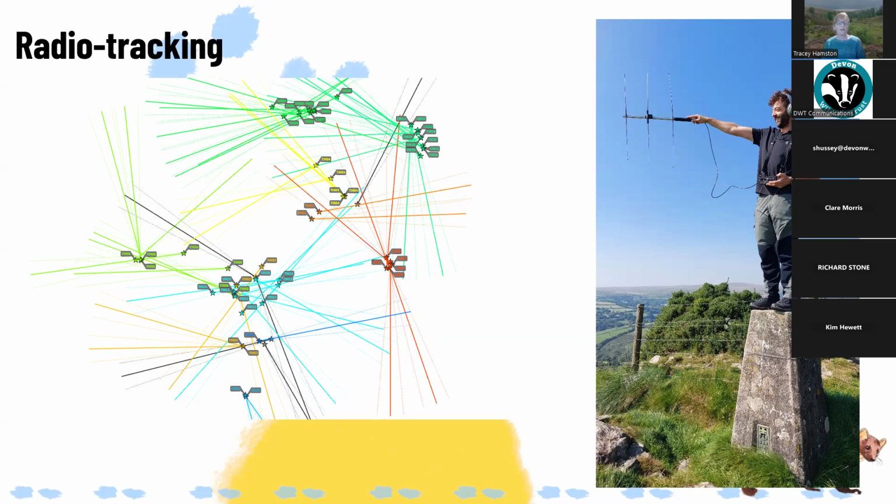So we'll be tracking them well into next year and hopefully into the summer as well, which will be really interesting. We're now nearly, well, end of October now. So we expect, going from what's happened with the other projects, that by sort of end of November, these animals will be settling down and finding territories. So they've moved quite a long way.